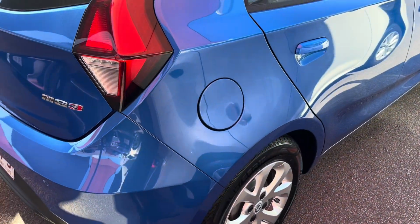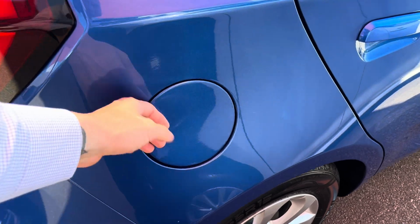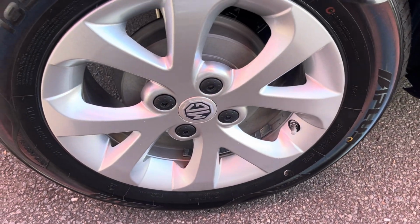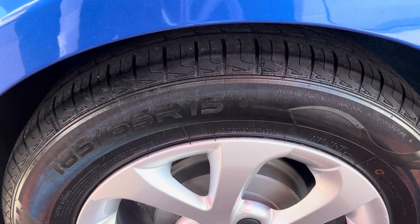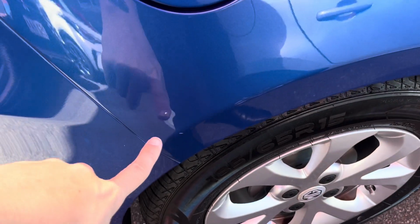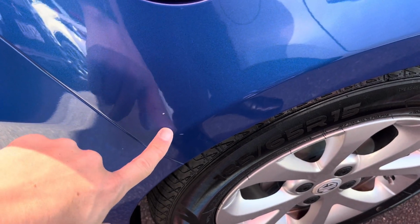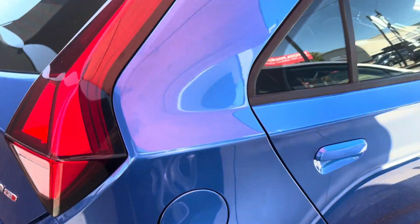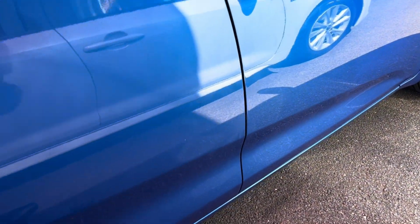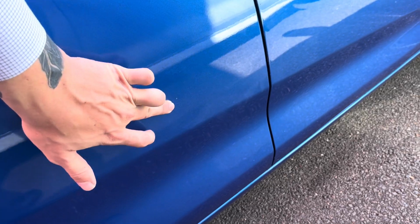Come down the right hand side, obviously got your fuel on this side. As you can see, through that last wheel's all nice and clean, same as the tread. A couple of light little scratches, just one there, and I can get that there brush touched again, like I said. But otherwise, coming through the passenger's door, it's all nice and clean, just a light little scuff there.